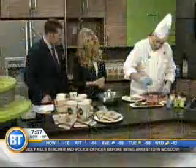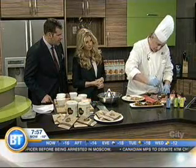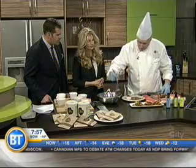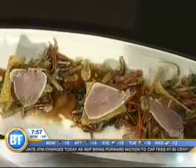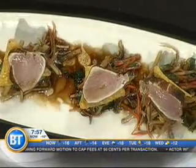Oh, wow. So I'm going to put quite a bit of dressing on here because this dressing is really going to soak up the vegetables. So it looks like a lot, but once it goes into the vegetables, it's not really going to be a lot. Yeah, and you're not putting it on the tuna. You don't want to flavor the tuna with the dressing. That's right, and it's going to speak for itself.